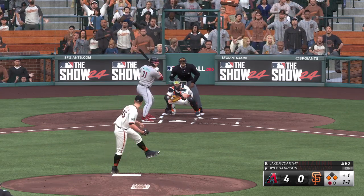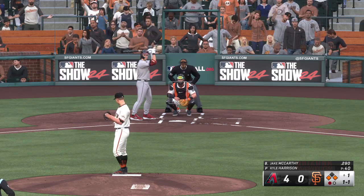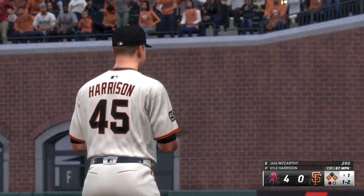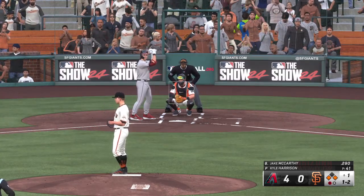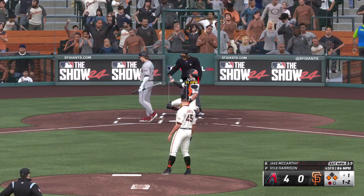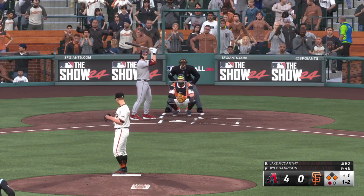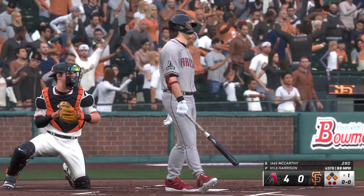Lefty out of the stretch, runners at first and third. On the inside corner for a strike. That pitch clips the outside corner, and it's one and two. Very well executed changeup right there. If he can command the fastball consistently, that's going to be an important pitch in terms of him turning this outing around. Swing and a miss, struck him out.